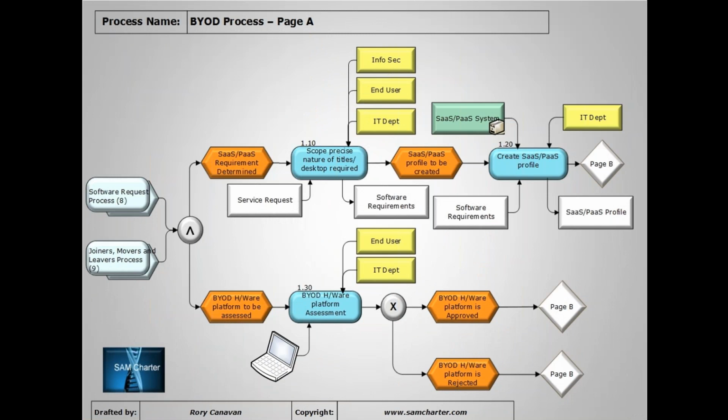we need to also assess the hardware that the end user is planning to use. So we need to ensure that it is appropriate hardware for what they're trying to do, that it is secure and can be secured on the corporate environment, and that it is supportable. So if it's not supportable, then we do need to make sure that we communicate back to the end user what the problems are and possibly provide them with a recommended shortlist of hardware that they should be buying instead.